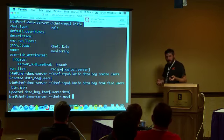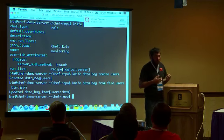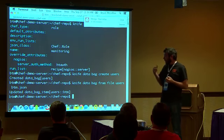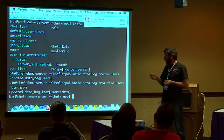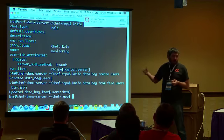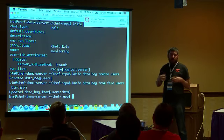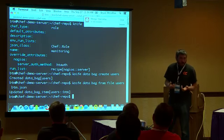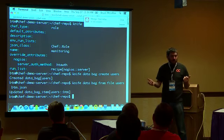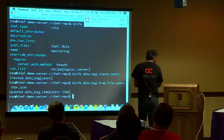I talked about data bags briefly. Data bags are a place where we can store data that doesn't necessarily belong to a single cookbook. Now, I've already read the documentation that comes with this Nagios cookbook, so I know that I need to create a user in a users data bag with information, because Nagios needs users, it needs passwords, it needs email addresses. Those are going to be the same across all of our cookbooks. So we use this cookbook-independent data bag to store this information.